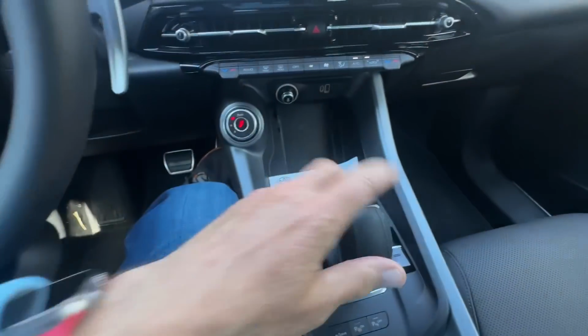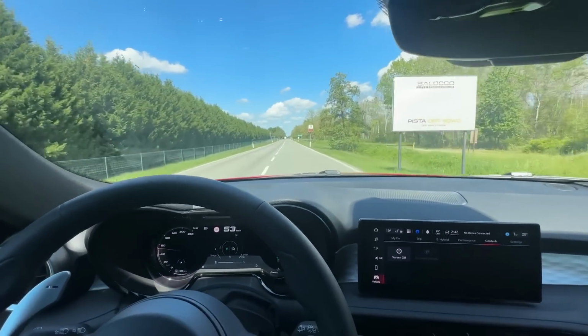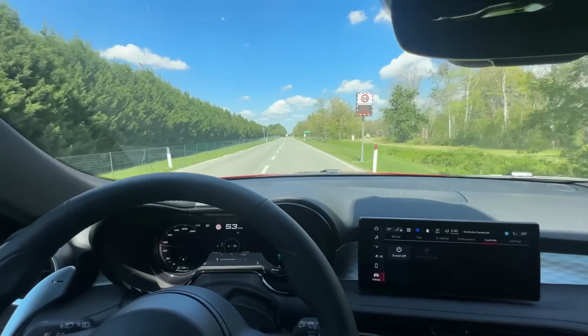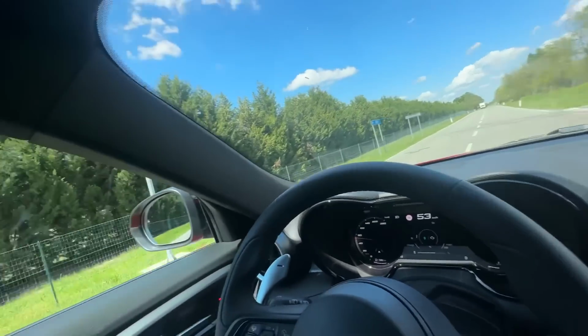I do like this lever. It makes it relatively easy to put in gear. No rotary dials or strange buttons to push. And in general, I have plenty of headroom. Let me show you. So tons of headroom in the front seat. Very comfortable seats for my big American butt.